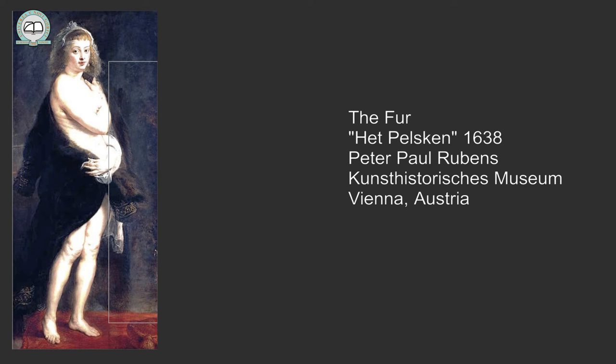His first wife was of the same age as he, but she died, so he married when he was advanced in age. And so his second wife, Hélène Fourment, is about 30 years younger than he is. He painted her when they were recently married. 1638 is 2 years before Rubens dies. So he was very much in love with her. Maybe you don't see that very well, but she's not wearing a lot of clothes. She only wears a fur coat.